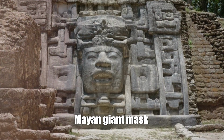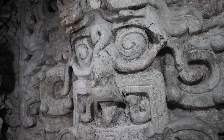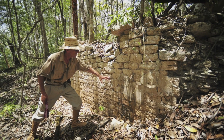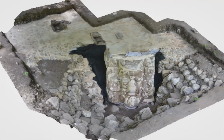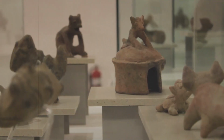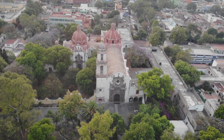Mayan giant mask. In Mexico, during excavations on the Yucatan Peninsula, archaeologists have discovered a giant image of an unknown Mayan deity. Archaeologists have only just announced the discovery now, although the artifact itself was discovered back in 2017. A giant mask the size of a man was found at the archaeological site of Yucania, near the modern city of Motul. Since then, the researchers at the National Institute of Anthropology and History of Mexico have painstakingly worked to restore it. The discovery was not reported for the safety of the artifact itself.